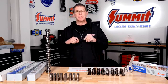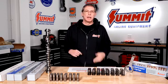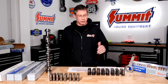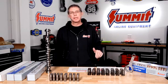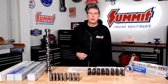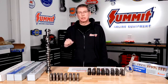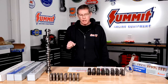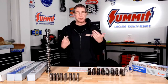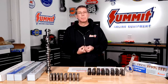Now, the cool thing about that is everything is incremental. The intake opening point is incremental. That is basically your idle. Your intake closing, on a truck cam, can be anywhere from 27 degrees after bottom dead center to as much as about 55 after bottom dead center on the biggest stage 5 automotive cam. So very fine increments there all the way through. And then on exhaust opening, kind of the same thing, and exhaust closing being the other side of the sandwich there when you're talking overlap.